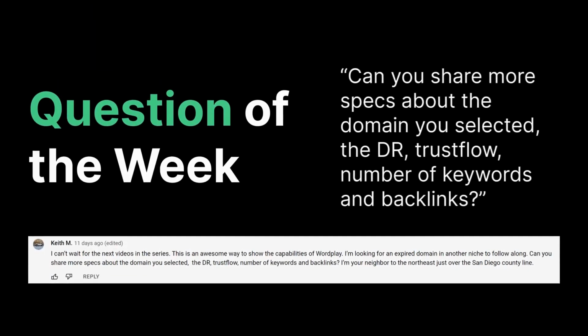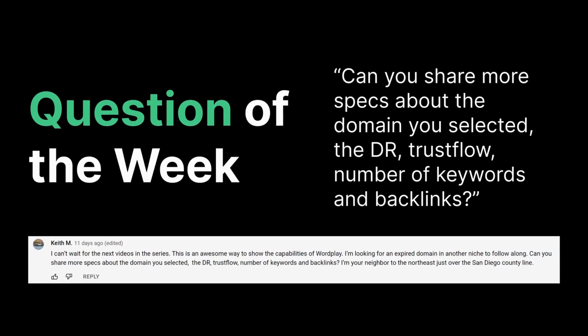Now it's time for the question of the week. We really want to help you guys out so that you can do this for yourself. Now, the first question of the week is, can you share more specs about the domain you selected, the DR, trust flow, number of keywords, and backlinks? Absolutely. However, it's not very impressive.